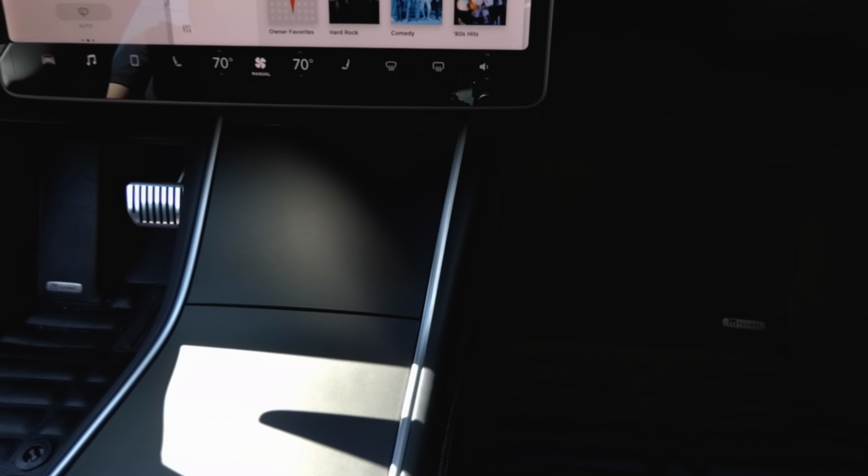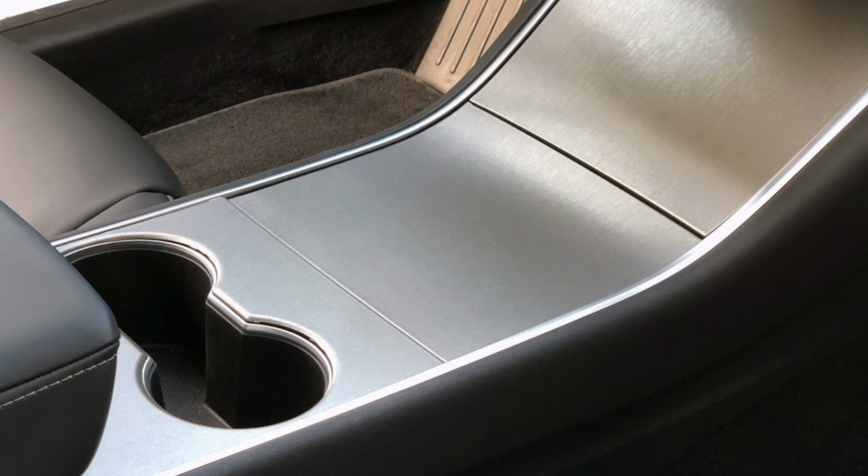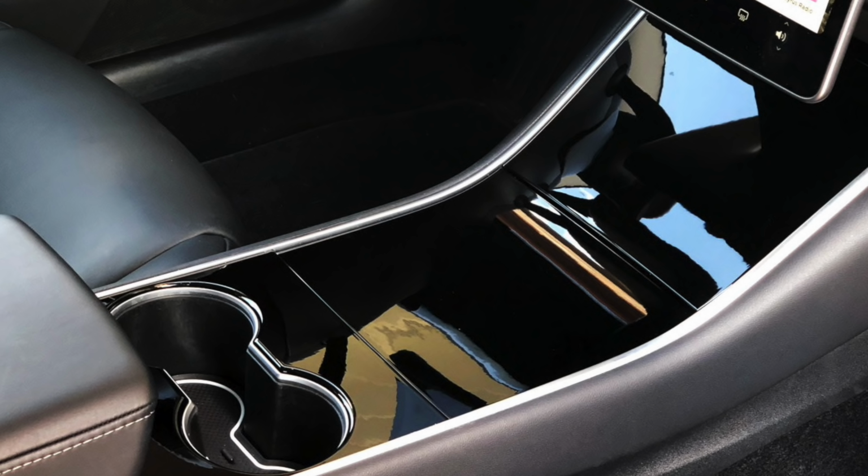If this isn't your taste, you can pick up anything from brushed metal to carbon fiber, or even just glossy black. Abstract Ocean has quite a few great looking options, and they're relatively easy to install. It's a pretty forgiving material to work with and just takes a little patience.